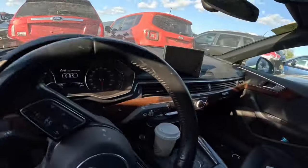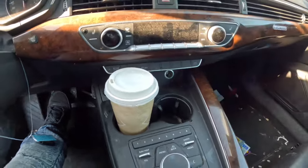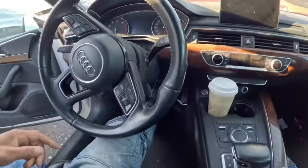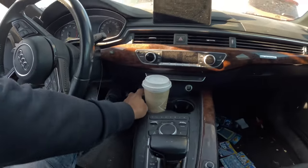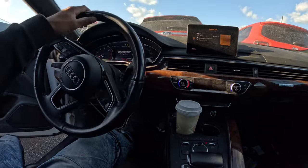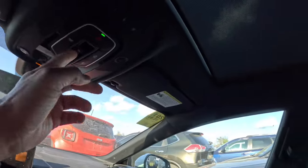Well, of course I'm gonna sit down in it because I ain't scared. Yeah, they got sunflower seeds all over it. Are they just sitting there drinking coffee, eating sunflower seeds, drinking nasty sodas? I can't say the last time I drank a soda. But this car could be cleaned up for a small fee. It got good potential. We ain't gonna nitpick it to death.